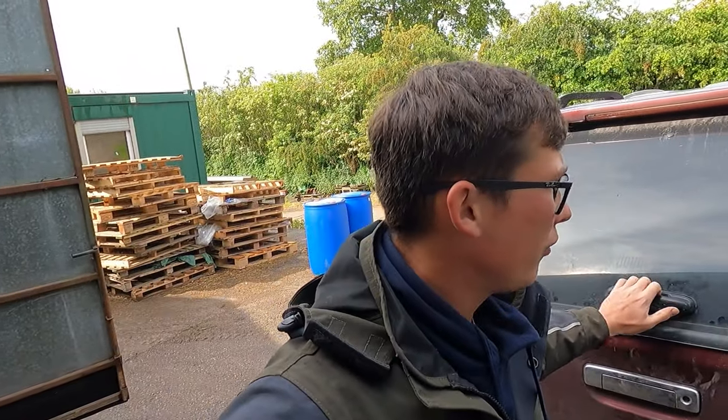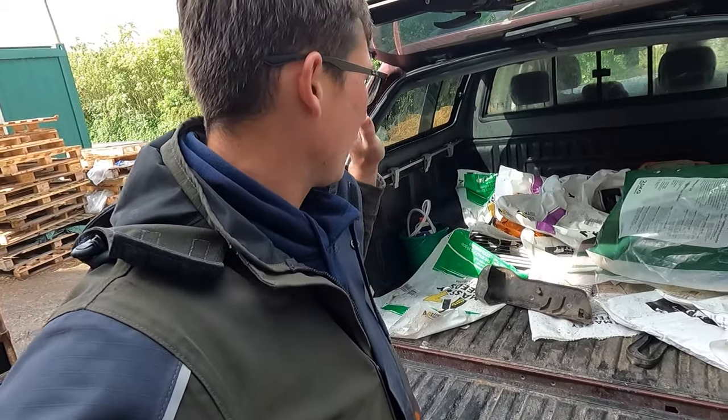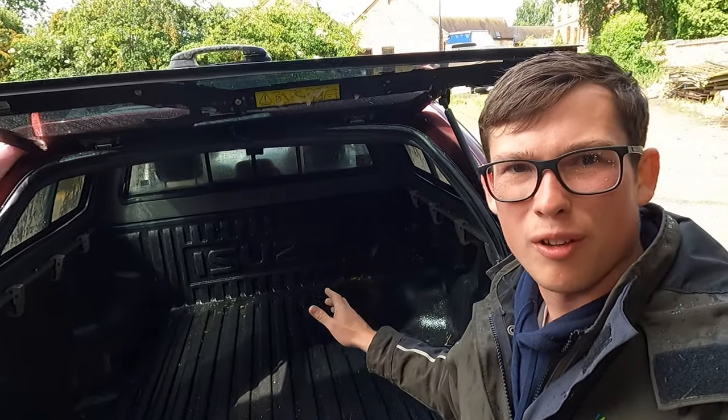Well, that is the car all filled up. Now all we've got to do is get it all cleaned. So as you can see, the back is a tip, so we need to get that emptied. We're gonna do this back fairly quickly. So one, two, three. And that is it all clean. So it's not perfect, but it'll do the job.